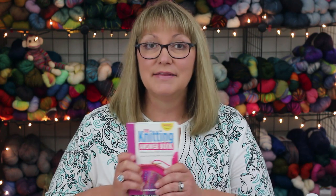All right, now getting down to number 5 in our countdown. And this next book is The Knitting Answer Book by Margaret Radcliffe. Whether you're a new knitter or an experienced knitter, chances are you may have had questions about the knitting process, yarn, reading patterns, or something else. And this compact little book answers hundreds of those questions and covers just about everything there is to know about knitting.